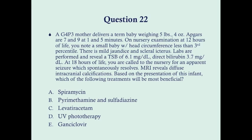Based on the presentation of this infant, which of the following treatments will be most beneficial? A. Spiramycin, B. Pyrimethamine and sulfadiazine, C. Levetiracetam, D. UV phototherapy, or E. Ganciclovir.